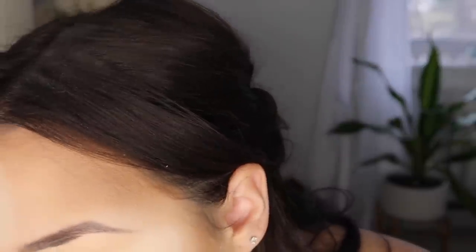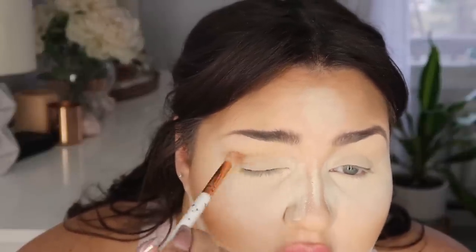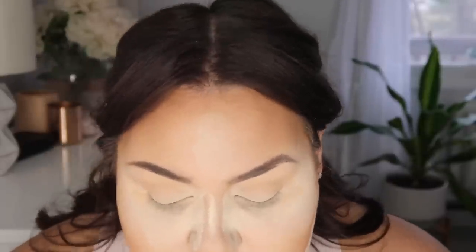I'm gonna get a smaller brush, more like a domed shaped brush to get right in there, under that shade, just more directly in that crease of the eye. I think I'm gonna keep it matte on the lid as well. Again, I'm not somebody who loves to do crazy glitter eyeshadow. I mean, sometimes I do, but it's few and far between.